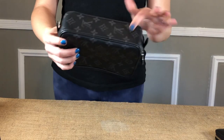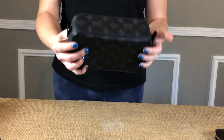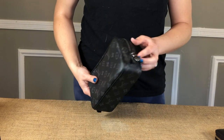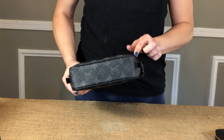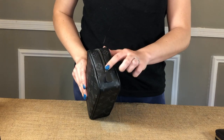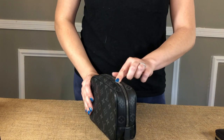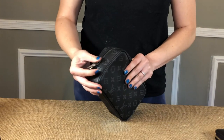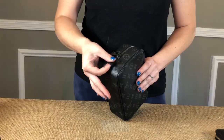The base is still nice and flat. It has not bowed. I think construction wise, this one's probably my favorite. I think they did a lot of pipe work on this. I like the stitching. I like this dark black metal zipper. I like the zipper pull. I've had 0 issues with this.